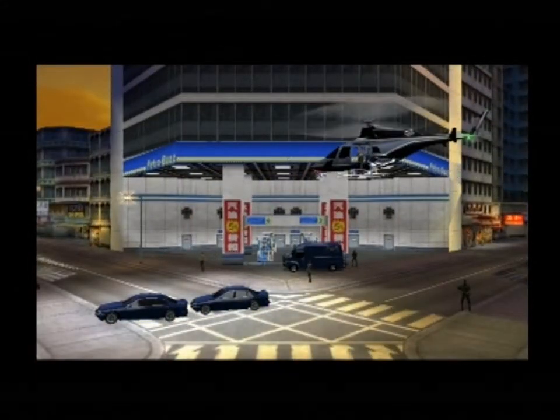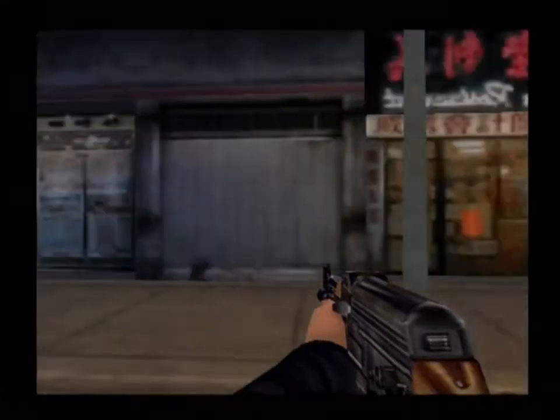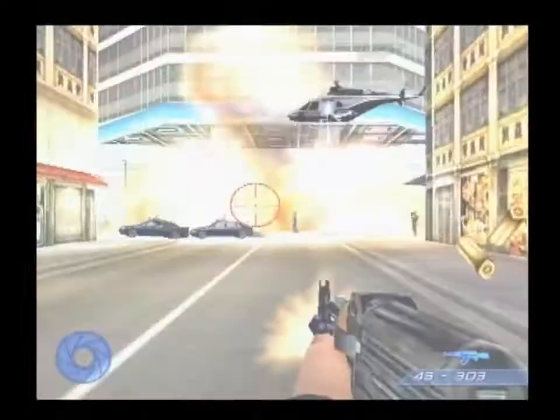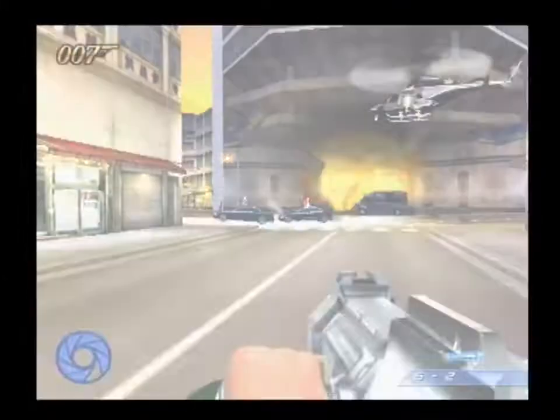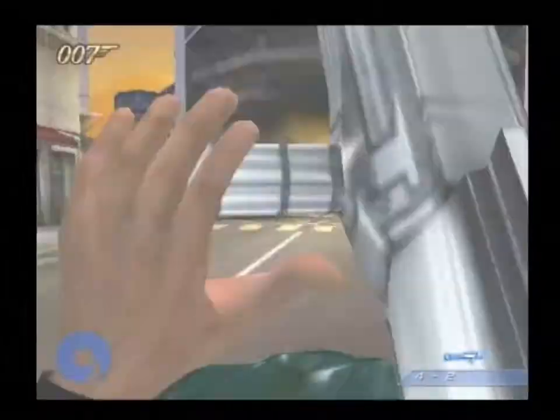Slow down, Zoe. James, shot, James. Those cars are in the way. Ouch. That's gonna leave a mark.